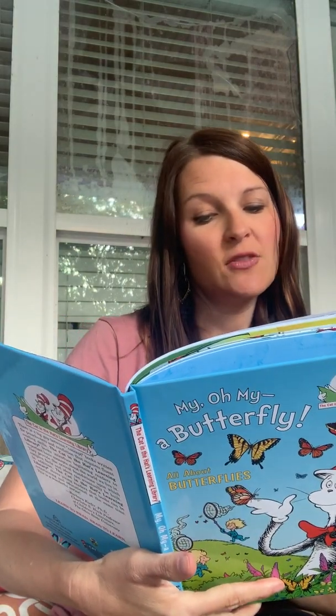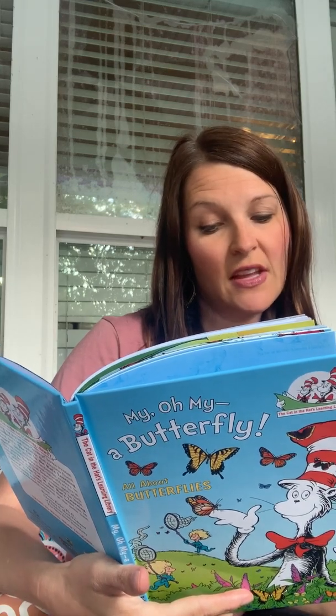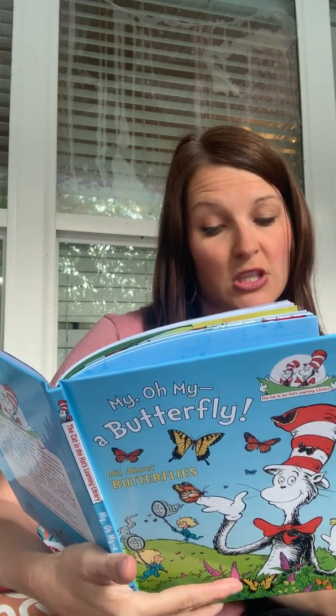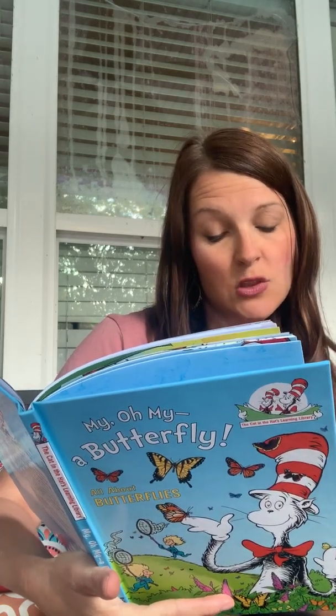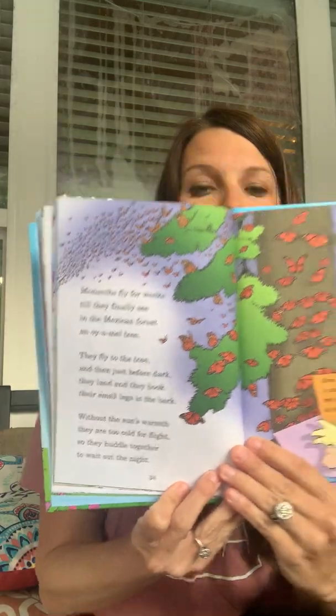Monarchs fly for weeks till they finally see the Mexican forest, an almond tree. They fly to the tree, then just before dark, they land, they hook their small legs in the bark. Without the sun's warmth, they are too cold for flight, so they huddle together to wait out the night.